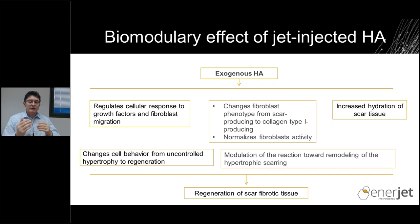In this flow chart, you can see that, from one side, there is a regulation of cellular response to growth factors and fibroblast activities. There is also the possibility that HA can change phenotype from scar producing to collagen type 1 producing. There is a normalization of fibroblast activities. There is also normalization of hydration level in the scars. There is a modulation reaction toward remodeling of hypertrophic scars. Altogether, all these mechanisms create regeneration of the scar fibrotic tissue, with decreased growth of the scar tissue and decreased symptoms associated with hypertrophic scars.